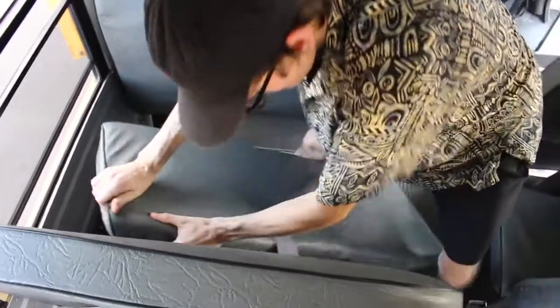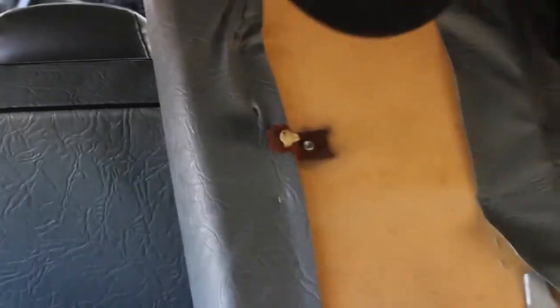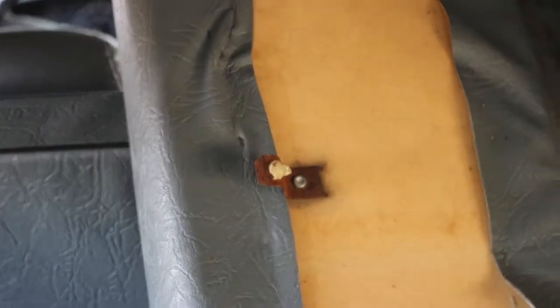So some of these seats are coming right up, and some of them aren't budging at all. Oh, surprise. What is that? Juicy Fruit. Yes! Last cushion. Oh, we still have the whole entire seats to take out. And we also found an old Valentine. It's kind of sad.